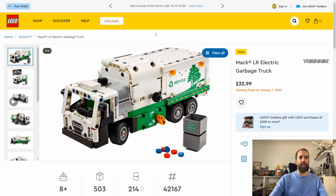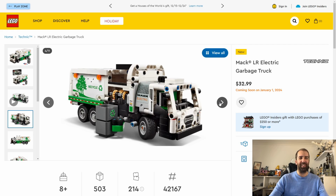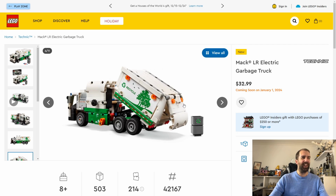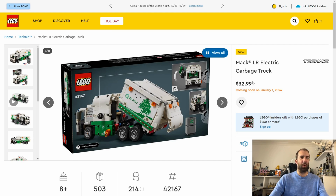The Mack electric garbage truck, I quite like this, priced at $33 or £30. It's quite good, 503 pieces. I like it actually. Interesting. I like some of these utility vehicles. They're quite interesting. It looks like it's got hydraulics, I think, as well. Yeah, I quite like that. That's quite decent. Probably not pay full price for it, but it's quite decent.